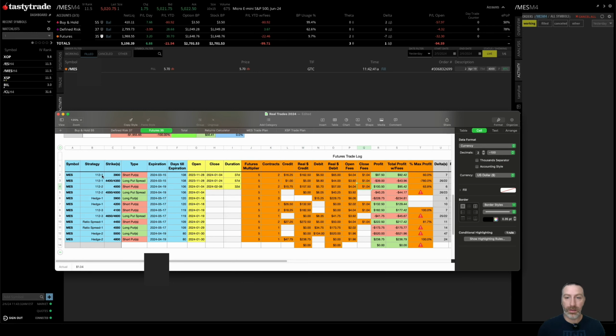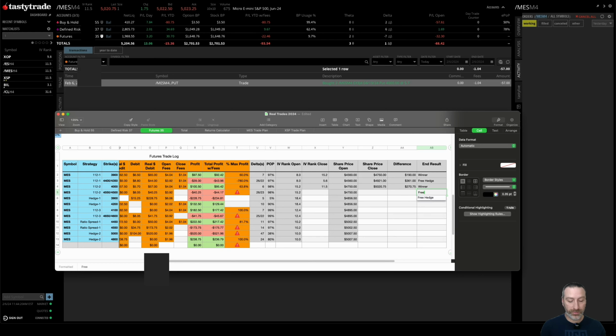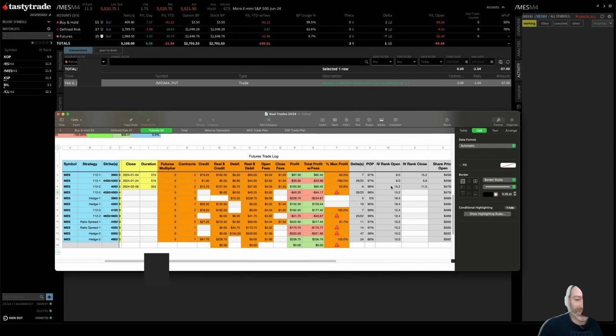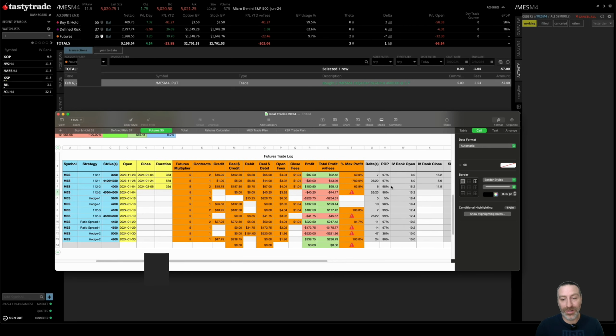And then these fields here, IV rank close 11.5. Share price 5020.75, and that's a winner. This turns into a free hedge. And yeah, the market's up $270. So no wonder that worked. Pretty self-explanatory there. The position is bullish and the market went up, so I made money.